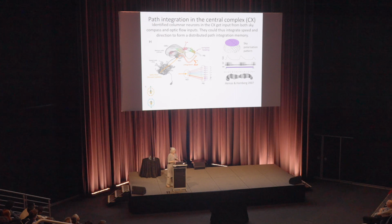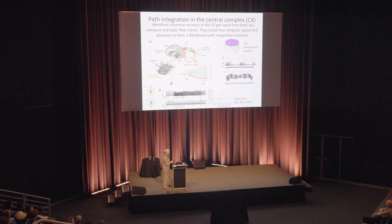Then, if you simulate optic flow, the classic things flowing past you as you move, and record from these input neurons, what Stanley found was that they respond to simulated front-to-back flow, and they don't respond to back-to-front flow or to rotation. They respond with a firing rate that corresponds very well to the simulated forward speed.